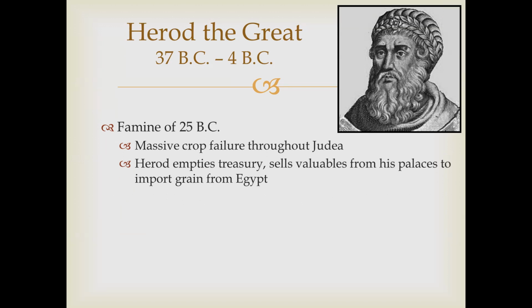But in 25 BC, there's a massive famine descending on the land of Judea. And this is where Herod does something that shows that despite these kind of behaviors that he has, and definitely the personal ruthlessness that he shows when his back is against the wall, he's actually a pretty good king. Because he empties the royal treasury and he sells valuables from his palace, furniture, gold plates, and whatnot, in order to import grain from Egypt and prevent the starvation of his people.